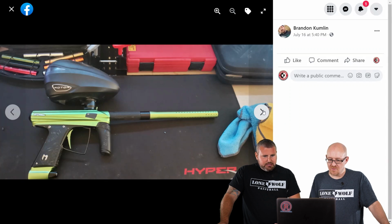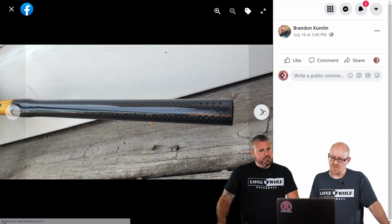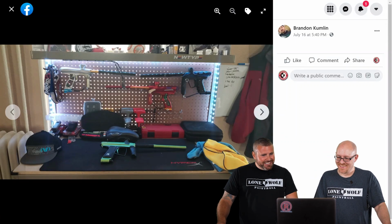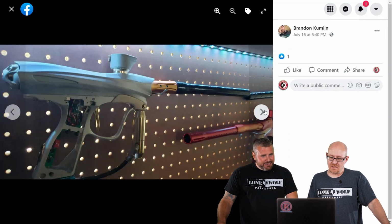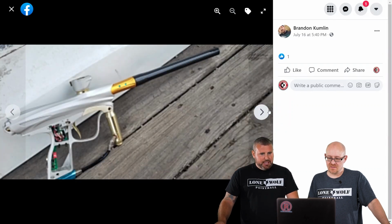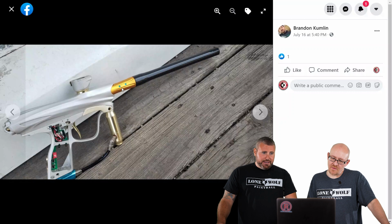Little Mac Dev. Okay, now we're getting into something you can... What's up with all the grips off, though? Yeah, maybe he only has one pair. He just swaps them when he plays with one. Interesting. Yeah, that was the same gun. Okay, so he got up closer with the pictures, Mark. A little bit, yeah. I am going to go Brandon. What barrel is that? I honestly don't know.